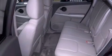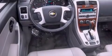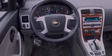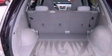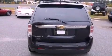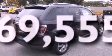All of the following features are included: a navigation system, a DVD entertainment center, aluminum wheels, traction control and stability control systems, a leather-wrapped steering wheel, a rear spoiler, a security system, an anti-lock braking system, air conditioning, and this vehicle has fewer than 70,000 miles on the odometer.